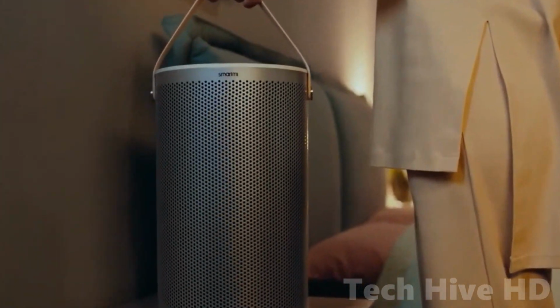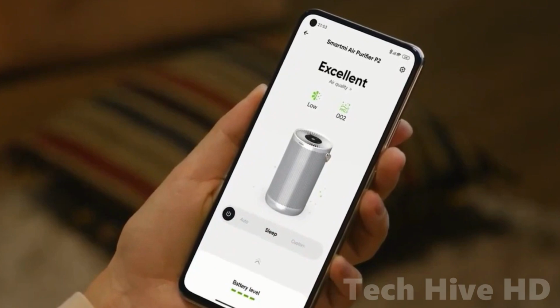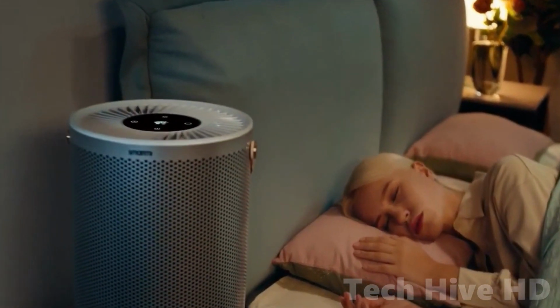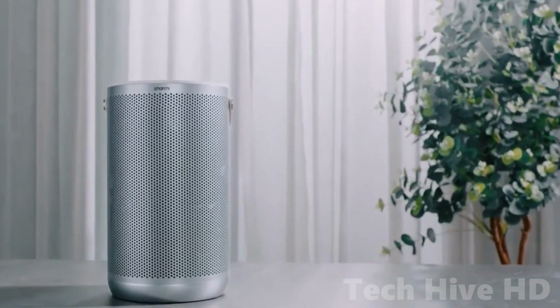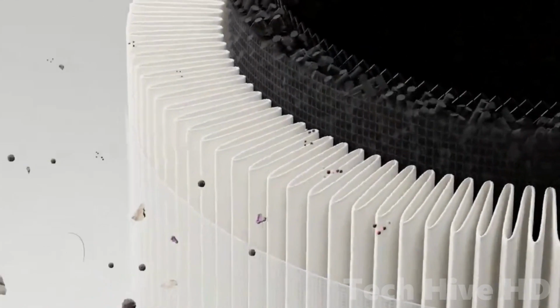With 4 stages of H13 HEPA filters, the P2 has a 99.97% filtration rate, effectively removing particles as small as 80 nanometers. Its activated carbon is the secret weapon against kitchen smoke, pet odors, and other harmful pollutants.